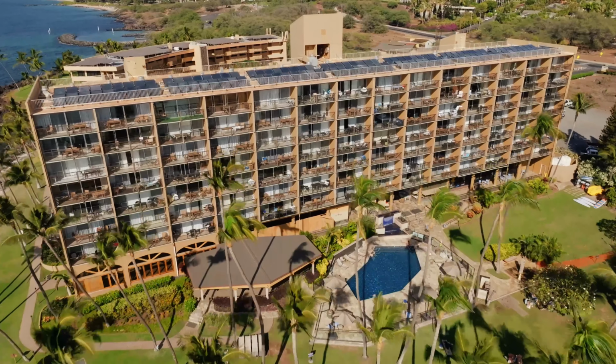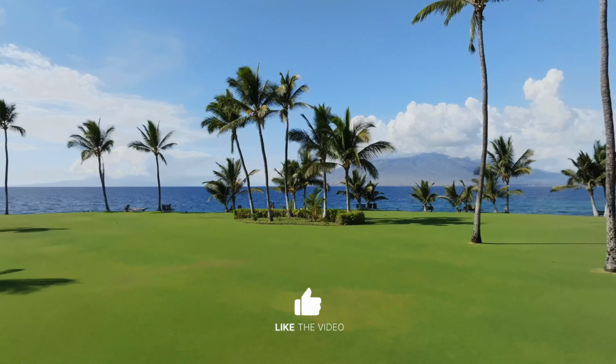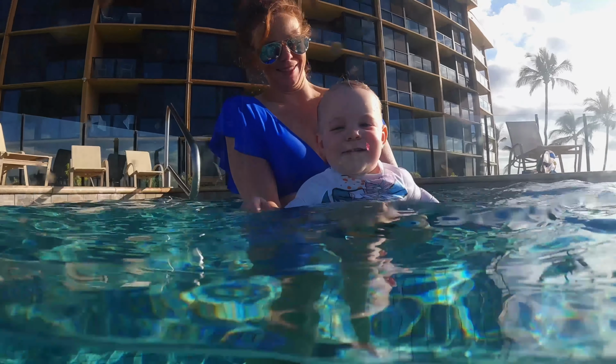We were staying at this Airbnb in a condominium, and it had this incredible park, big green space right on the ocean, which was perfect for the kids because they could run around and they could have a lot of fun in the pool. And it was a really nice break from winter in Wisconsin.